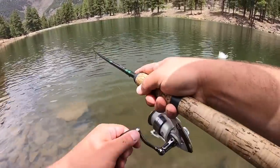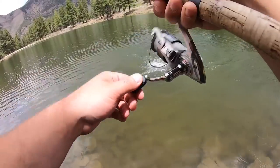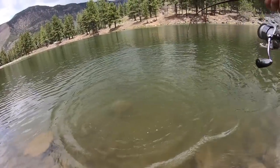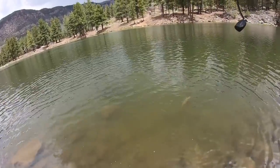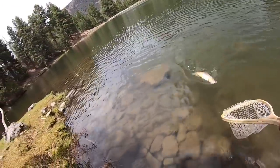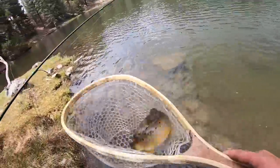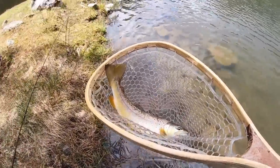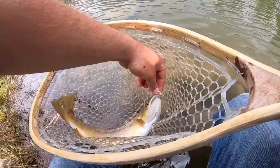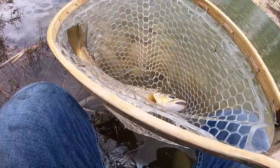There we go. Ooh, big brown. Nice. That's another nice fish. He's pulling. He does not want to come up. Oh my goodness, look at that. There we go. About the same size as that first one. Maybe a little bit bigger. What a stud. Just barely hooked. Oh my goodness, that was all tension. There it goes. Look at that.